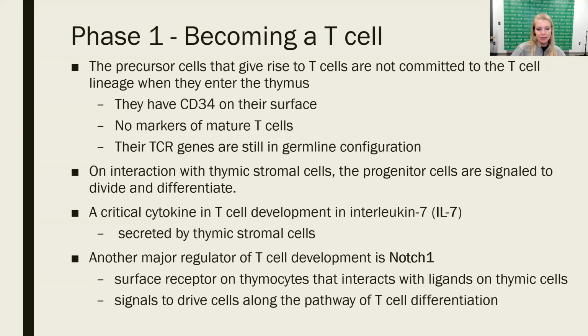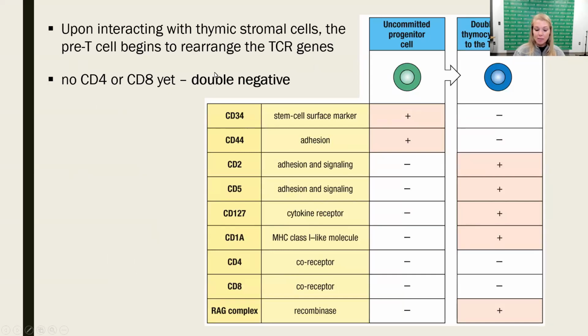So here's a side-by-side comparison of what an uncommitted progenitor cell looks like compared to an immature T cell. And you can see that CD34 is going to be found on the progenitor cell, but it will not be found on the cell that is committed to the T cell lineage. Now, at this point, though, once these cells interact with the thymic epithelial cells and get the signal to move down the T cell pathway of development, they're not going to have CD4 or CD8 on the surface yet. And so we call these cells double negative because they don't have those co-receptors.